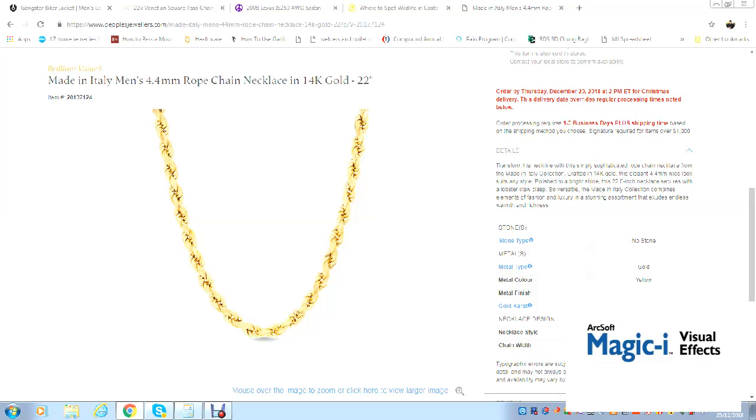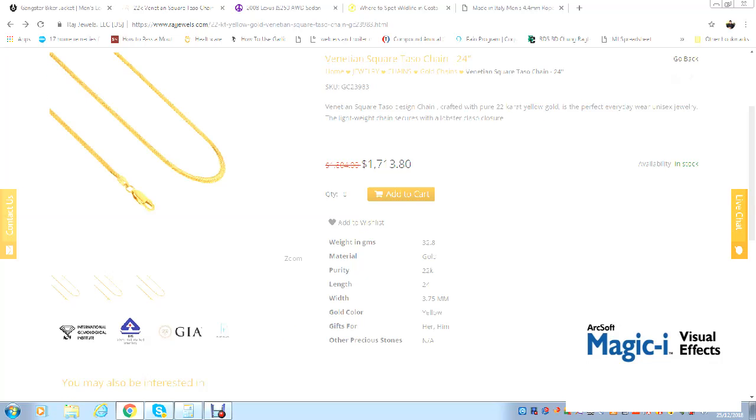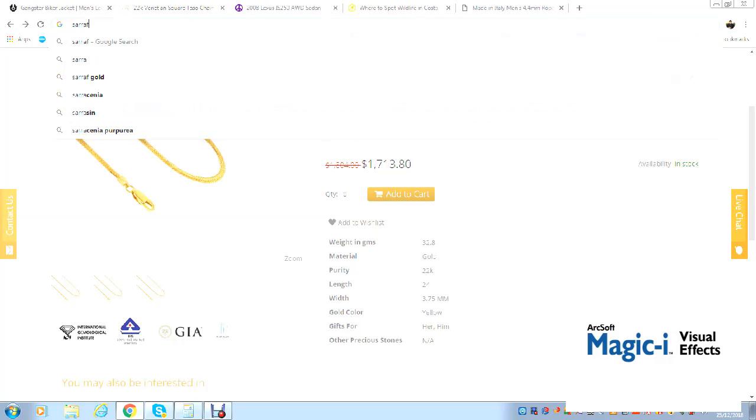So that's why I will not buy from People's. I'd rather buy from these Indian stores. There's another one called Seraph, and they do 18 karat gold. They have some nice jewelry as well.